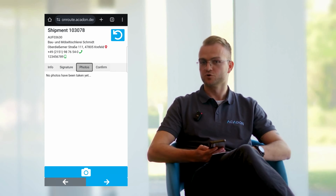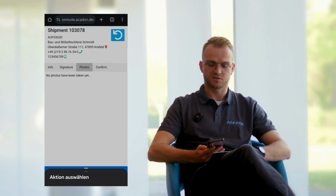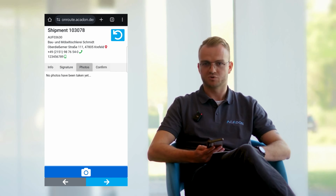We can also capture photos. On the one hand, of course, to simply photograph the delivery location or to record and document any complaints or damage to the goods.